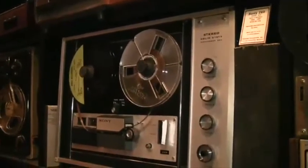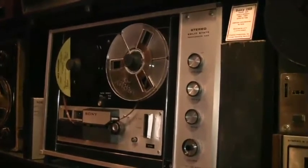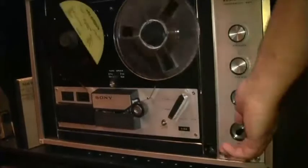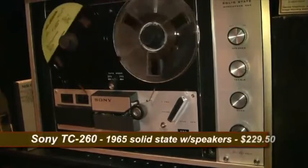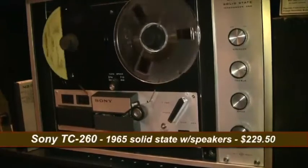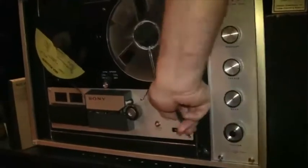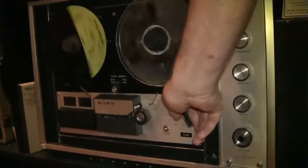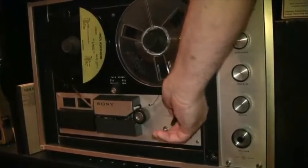Here we have the Sony 260. This again was a unit that we used, and one of the best things for it was that it had a portable speaker system. We could take it with us on a recording session and use it for playback. Again, line speeds for these units with one motor is always really slow.